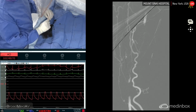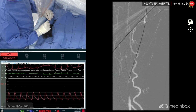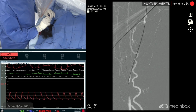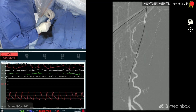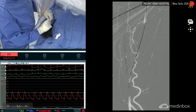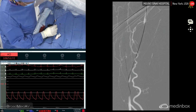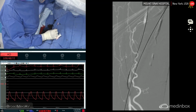So we got an 035 glide wire here. The idea of not going with the glide initially is because I need to torque around this, and we don't want to extend the dissection plane too far distal. The popliteal is a robust vessel, and these wires tend to dissect. A lot of people will say, "Oh, just push a glide through," and so on. But that's our logic, not to push the glide through. We're just trying not to create a dissection plane.